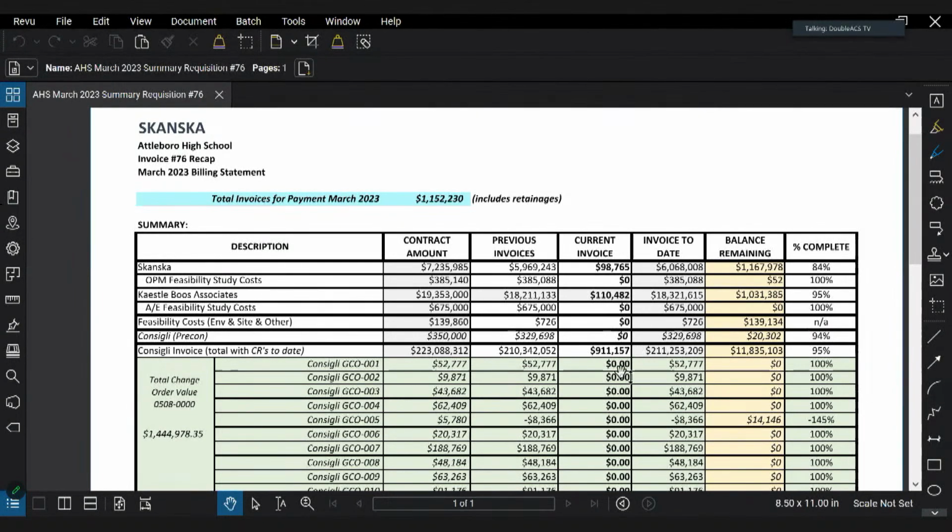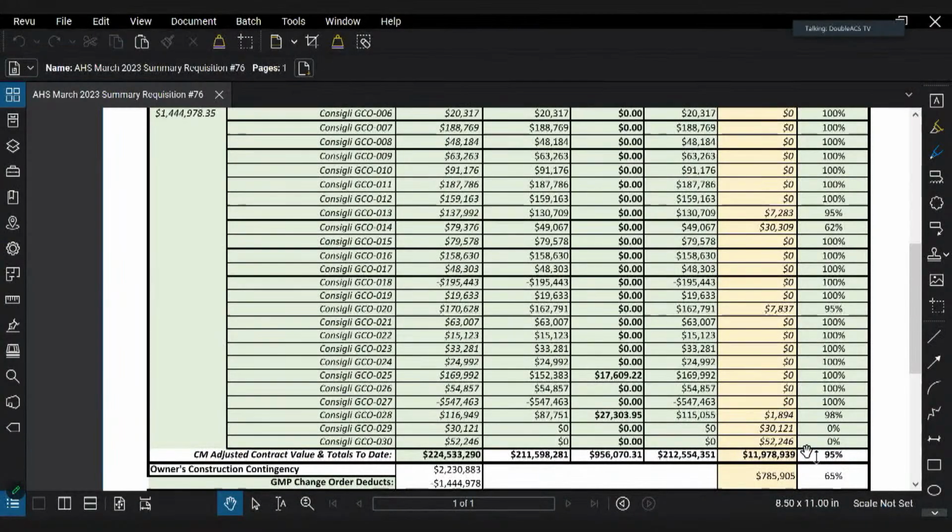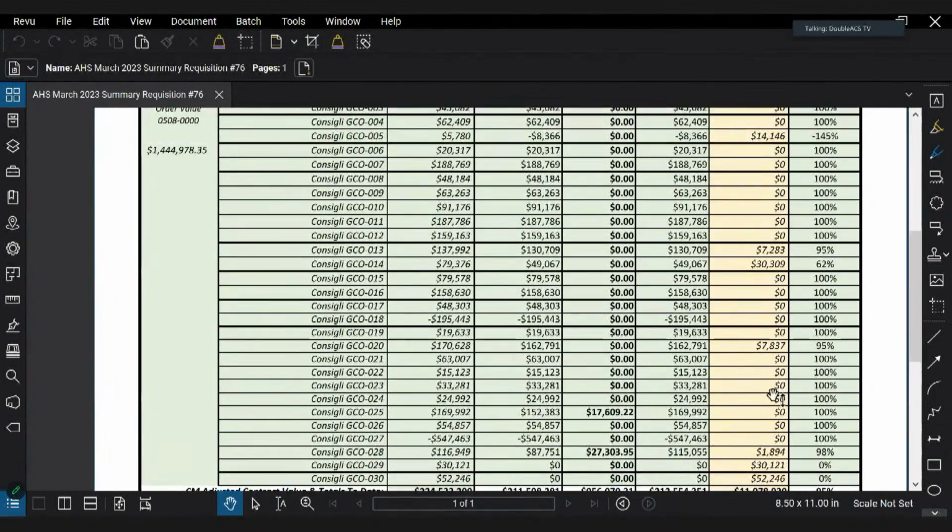Consigli's invoice this month for their contract work was $911,157. That brings them to 95% complete with their contract work, and I believe the remaining 5% is largely the landscaper and the site contractor, and then there are just a few odds and ends that have to be billed out with all of the other trades. Their change orders billed this month were change order 25 and change order 28. There are still, as you can see on the right in yellow, some of the earlier change orders that still need to be billed out, like change order 5 and these miscellaneous ones. We'll see if we can clean those up within the next month and get all of that taken care of.